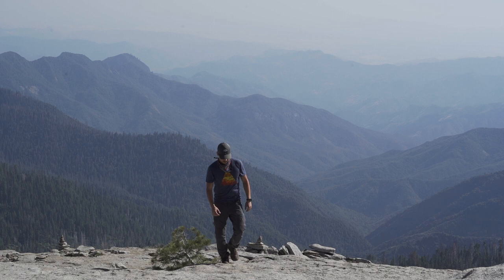Little Baldy is 1.7 miles one way, so 3.4 round trip, and at the top you have these 360 degree views that I will cover in its own video, and it is astonishing, the views from up there. It is so, so beautiful. It is 8,000 feet up.